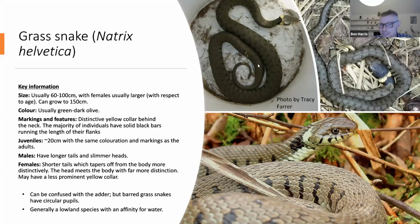So even though it just looks like one big long tail, snakes do have bodies and a distinct tail. Technically, you would have to flip the snake over and identify where the anal gland is to see whether the body stops and the tail begins. But females' tails are usually very short and stubby, and the body tapers off very quickly and suddenly. I believe this is a male here on the right, and you can see there's a much more gradual tapering of the body into the tail here.